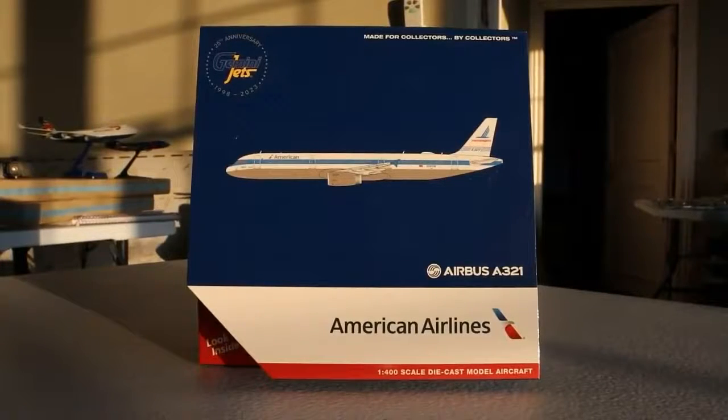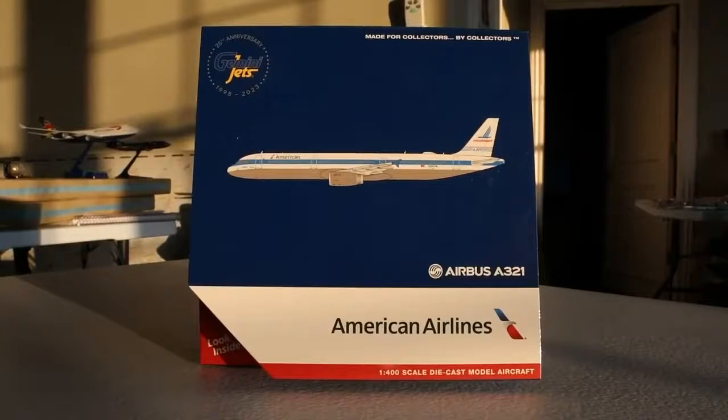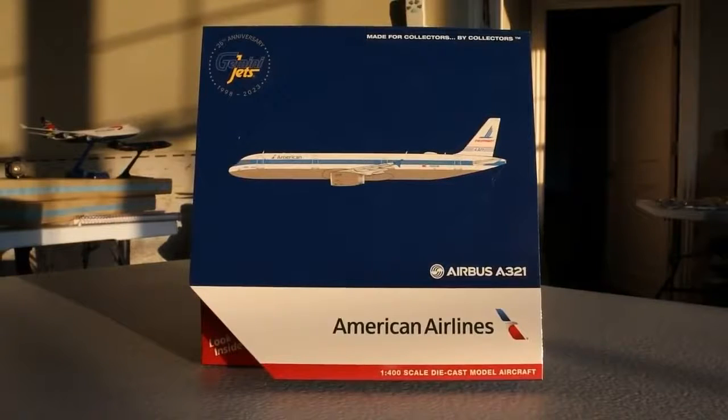It is the GeminiJets 1:400 scale American Airlines Airbus A321 in the Piedmont livery. Another one that I thought NG would have a chance to do, since sometimes they jump on popular aircraft, but they did not in this case. And GeminiJets has already done 3 of the 4 American A321 heritage liveries. So how exciting is this?